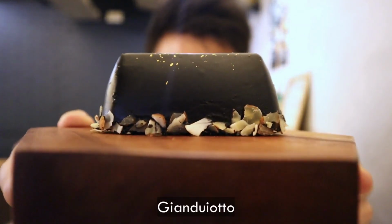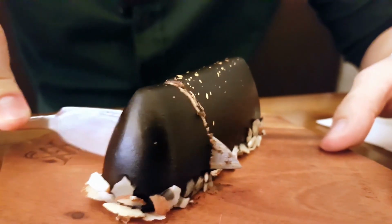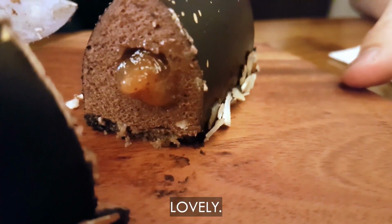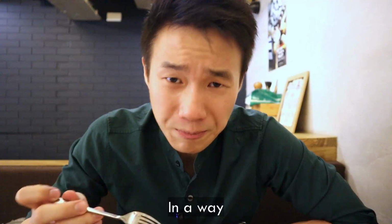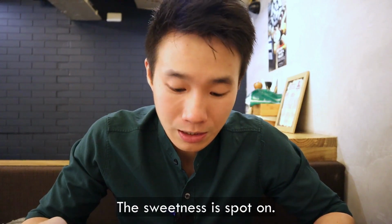And ito yung Giangiotto. Actually, chocolate dessert siya that came from Piedmont in Northern Italy. Makikita natin yung filling. It's just oozing out. This dessert really looks lovely. And sa gilid niya, you can see that there are some nuts. Let's take a bite. Wow. Man, that was satisfying. In a way, parang malutong siya when you bite it, but it offers a bit more kind of resistance to every bite. Same with the German Schnibbel. Sakto lang yung pagka-sweet niya.